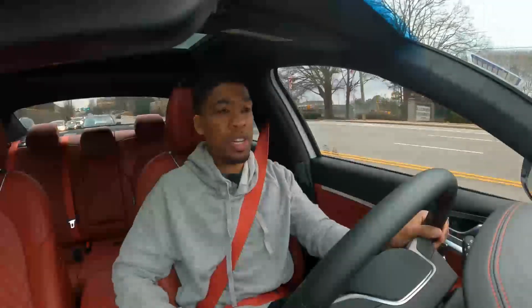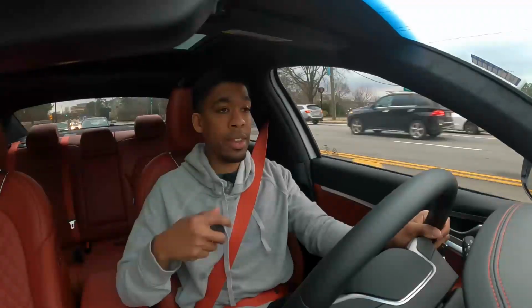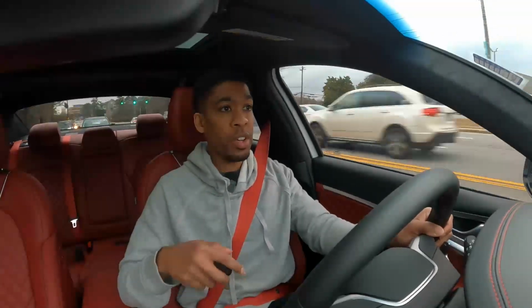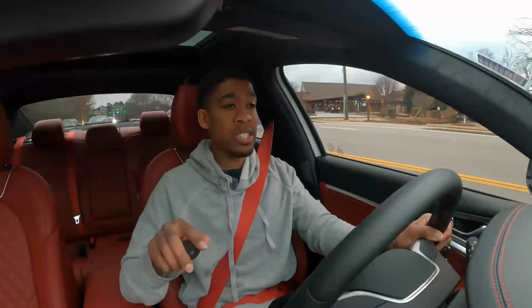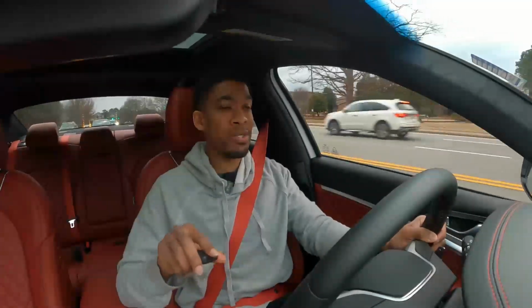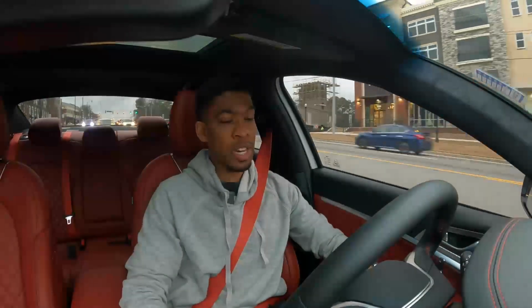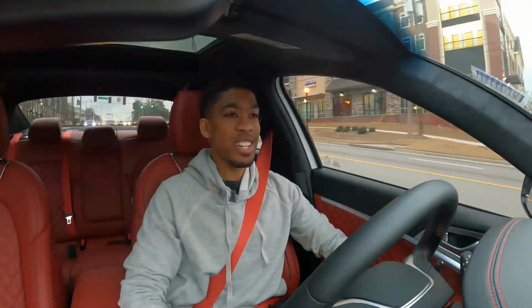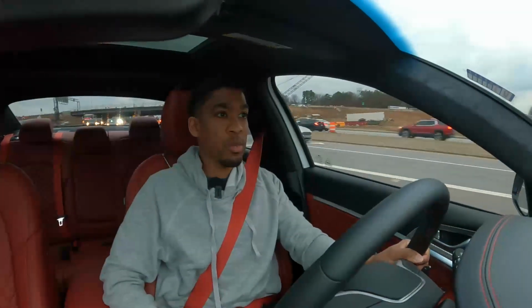All right, so now we're in the 2023 G70 3.3T, and the ride is smooth, but not too smooth. I like the nice athletic feel and the feedback I'm getting from the road. The ride is very planted. It's not too much body roll going on. It does brake really well as well with these Brembo brakes. No surprise there.